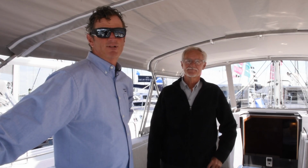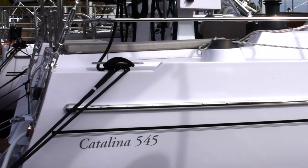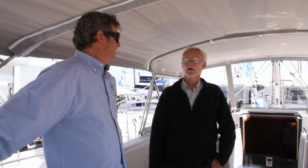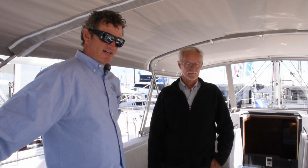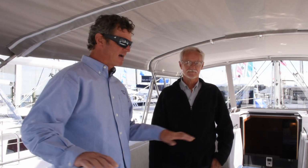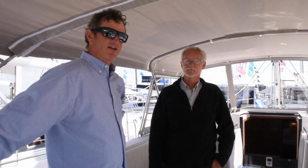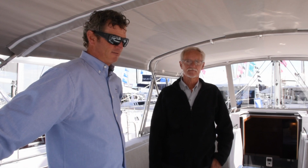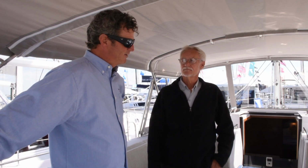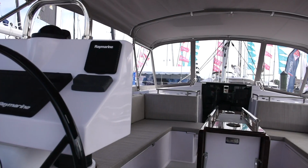We're here at the Annapolis Boat Show with Jerry Douglas. We are on the Catalina 545. Correct. And it is quite the yacht. We're standing here in the cockpit area, and Jerry is the chief designer specifically for Catalina, and he is going to be able to point out the highlights of the cockpit.